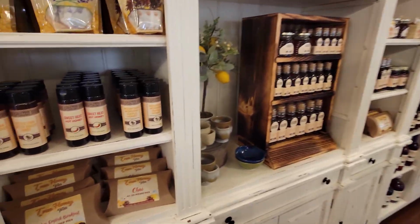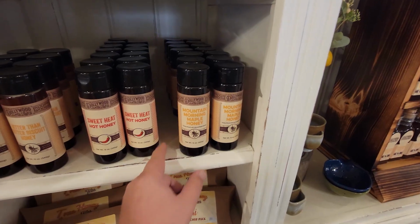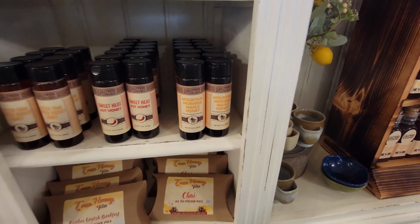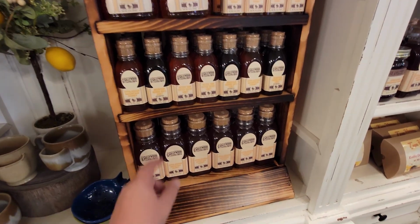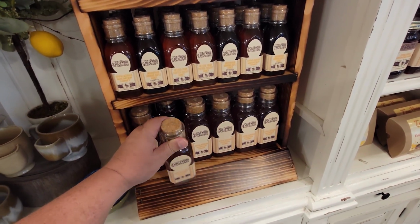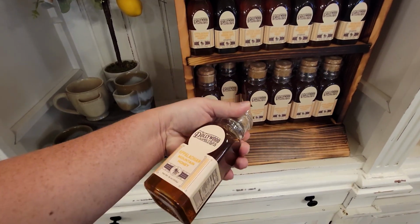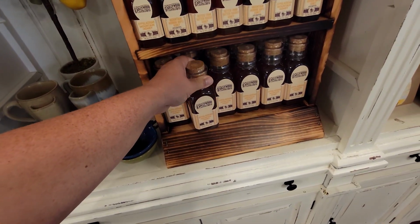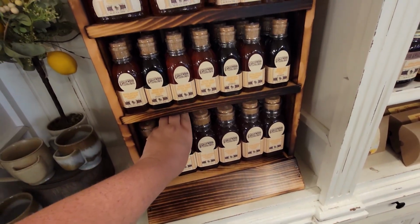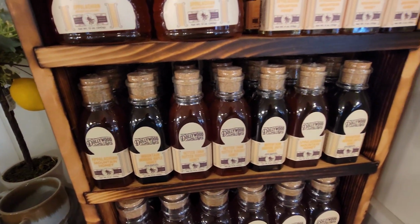And they also have different types of seasoning here. You got Sweet Heat Honey. They have a Mountain Morning Maple Honey. And here are just different types of honey. Wow, these are actually different. They're in a nice glass jar there. Appalachian Mountain Honey. Looks like there are different types here, and in different colors also. Some are darker, some are lighter.